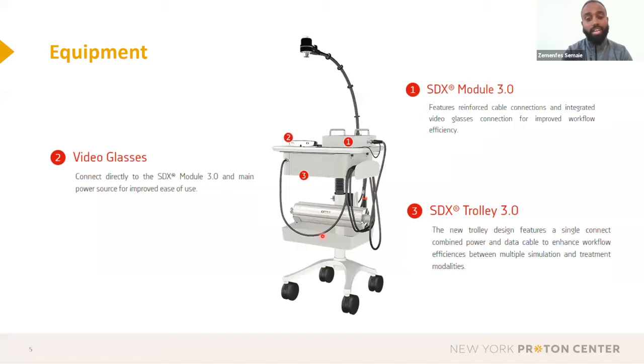In addition to that, if a full calibration is needed, it takes about a 20-minute wait time to initialize, and then shortly after, 5 minutes to do the full calibration. So that is what the SDX system looks like.